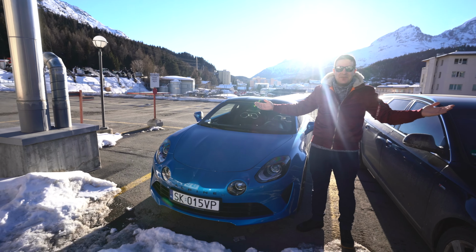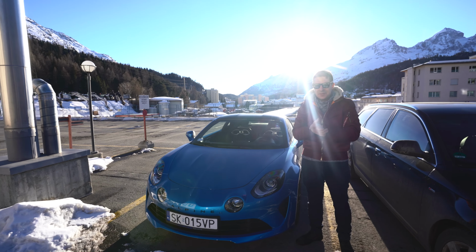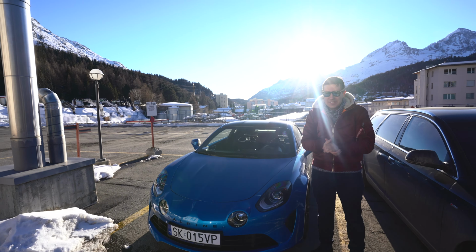Good morning, guys. You find me still in Switzerland, in the beautiful city of St. Moritz. But as beautiful as the city is, the roads nearby are even better. So we take this blue Alpine A110 S to check it on its very roots. I mean, Alpine on Alpine roads, it doesn't get any better, does it? So let's get in the car and hit the road.